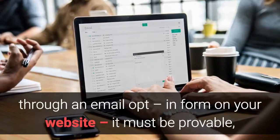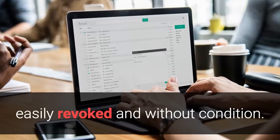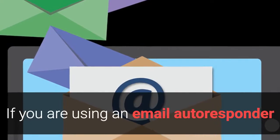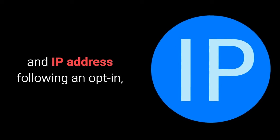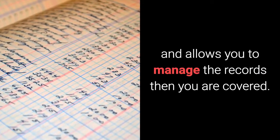Management of consent. Where a customer has agreed to receive information, for example through an email opt-in form on your website, it must be provable, easily revoked and without condition. However, if you're using an email autoresponder or email management system that records the time, date and IP address following an opt-in and allows you to manage the records, then you're covered.